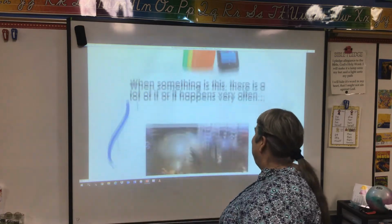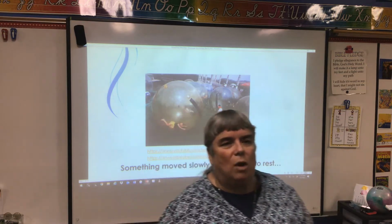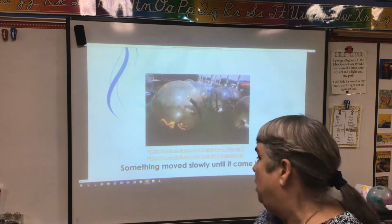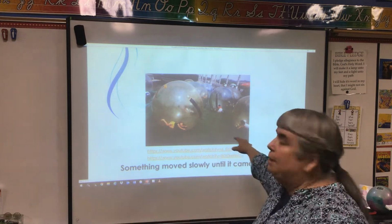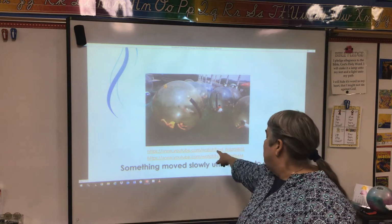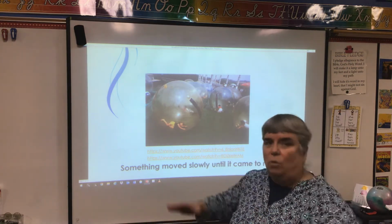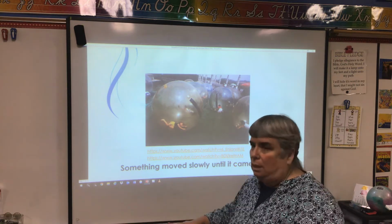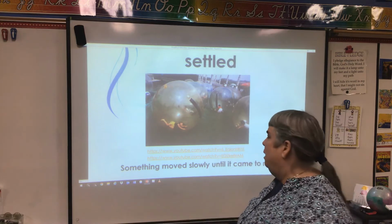Next slide. Oh, this is kind of an interesting one, and I believe we're going to watch a little short video on this one, but not yet. When something rolls, just like these kids are rolling right here, and the top one, something moves slowly until it came to a rest. So it rolls, and then it stops, and then it rolls, and then it stops. And the word is settled. Settled. We're going to learn about that with rocks.